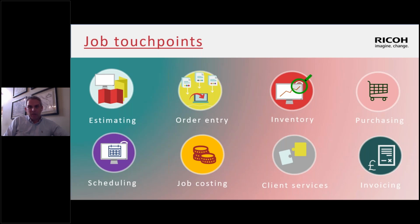But having visibility over all your processes in one place and pulling all that information together does give you real-time information. Even how did our machines perform when we did produce that job? How much ink did we use? How many substrates? Being able to access and see all of that information in one place in real time drives a lot more productivity and makes you more profitable.